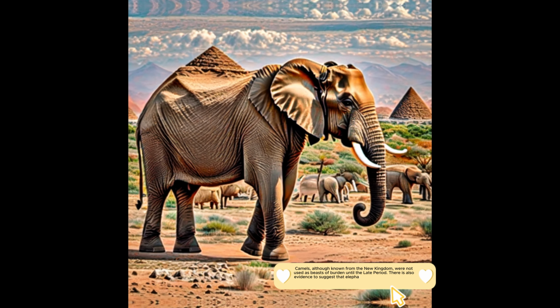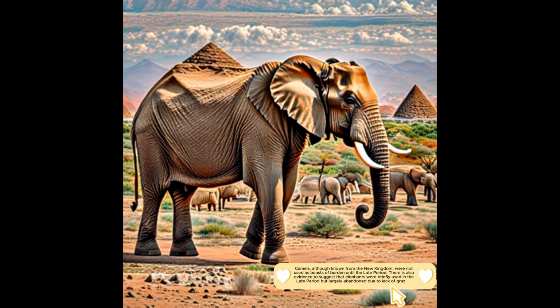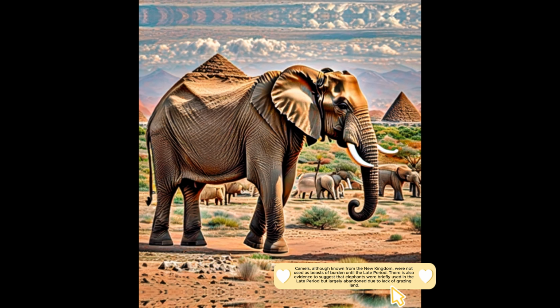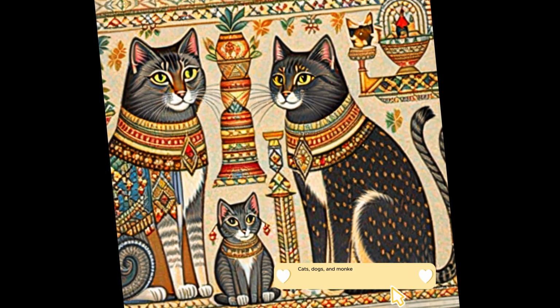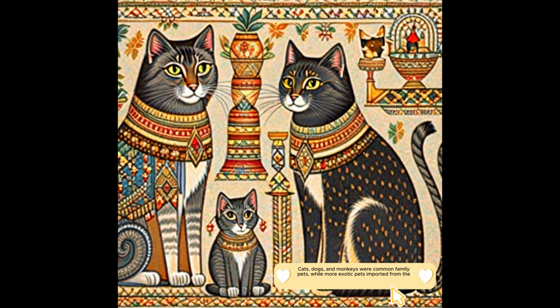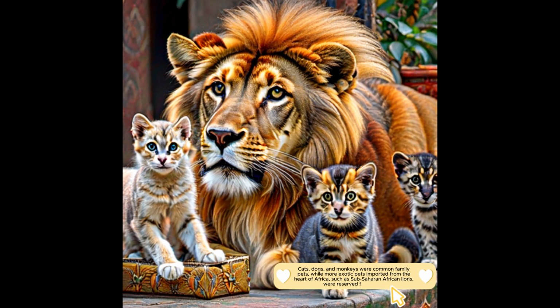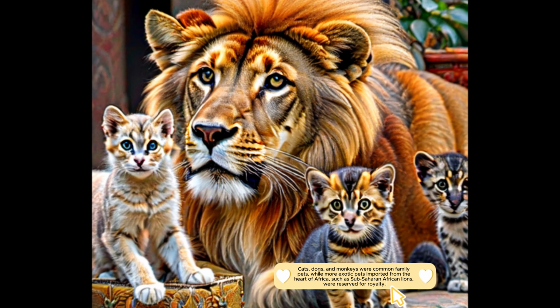There is also evidence to suggest that elephants were briefly used in the late period, but largely abandoned due to lack of grazing land. Cats, dogs, and monkeys were common family pets, while more exotic pets imported from the heart of Africa, such as sub-Saharan African lions, were reserved for royalty.